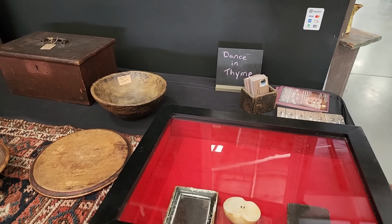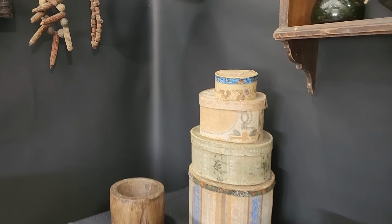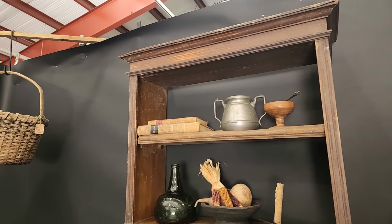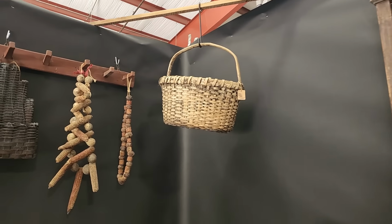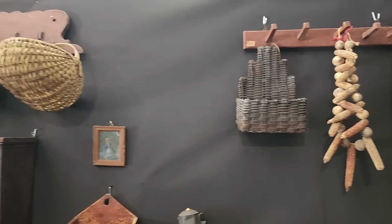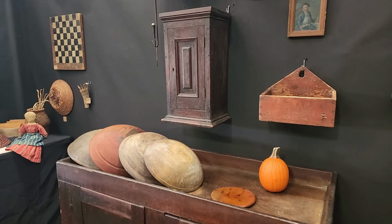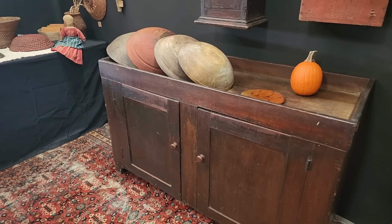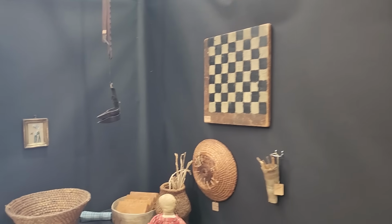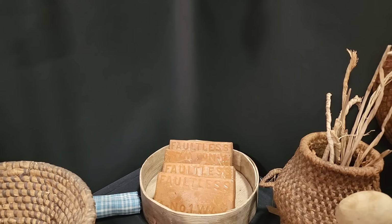Love that half of an apple. They have a beautiful burl bowl. Love that hanging cupboard. That is really neat. Gorgeous. Pretty early basket. And again, love the garlands. Oh, I need to get after it. Need to be doing some more of that. I think after this road trip, my focus is getting all the garlands done that I have. I have lots of things ready to go, just have not gotten them strung yet. And I have a surprise thing to do as well.